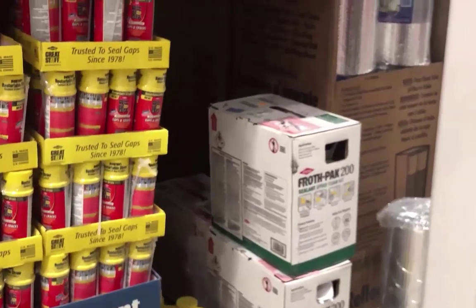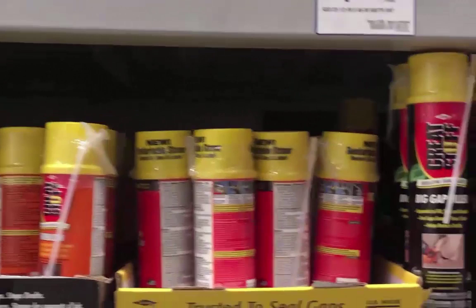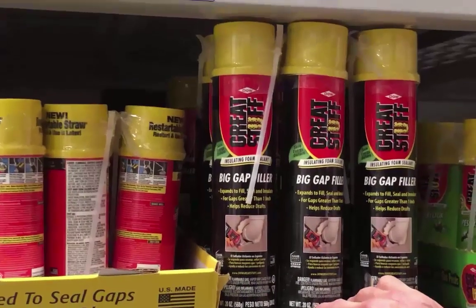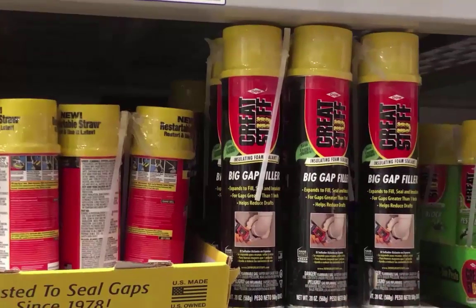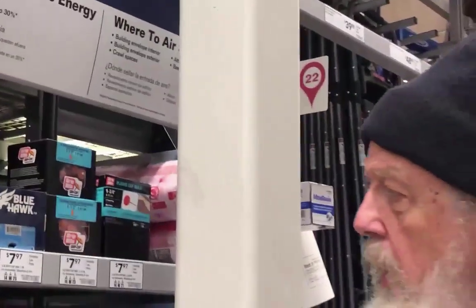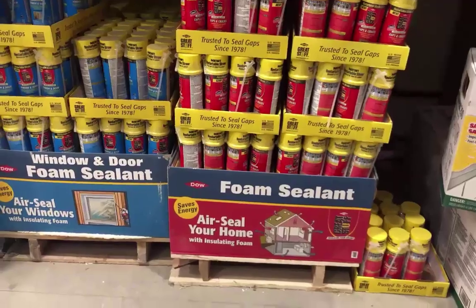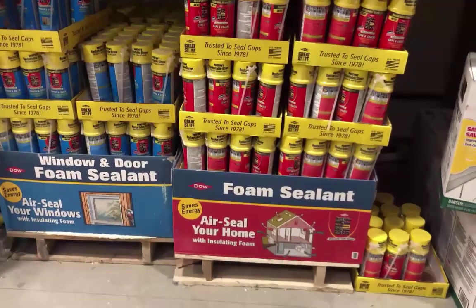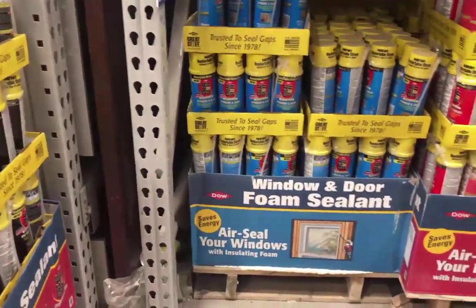This is a display of spray foams. These are all single part foams, which are good for patching holes. A single part spray foam is moisture permeable, so it will not stop moisture. And then these 2 sealants here, notice the difference. We've got foam sealant, and then this one specifically says window and door sealant.